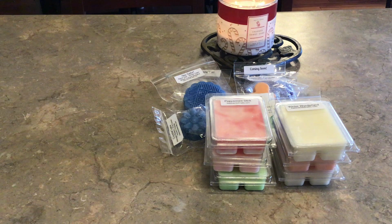Okay, where am I? Holiday Drive. Holiday Drive, where are you? The things that I could find scent notes on. All right, so Holiday Drive. Oh, it has it on here. Fraser Fir, Espresso, and Bake Shop.